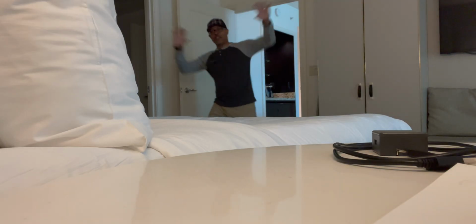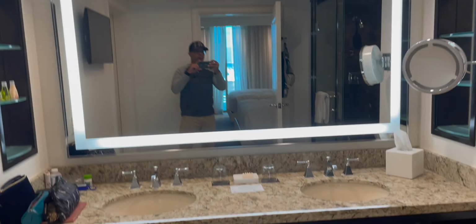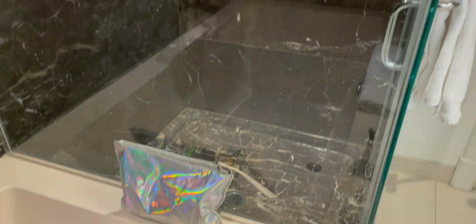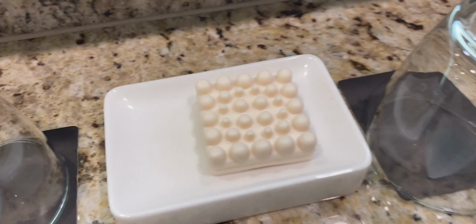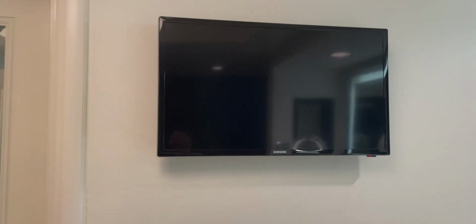I gotta check out the bed. We'll see how it is overnight. Essential oils there, lotion and shampoo. Yeah. I like the fact that they have this TV in here while you're sitting in a tub. That's it for the room here at the Delano.